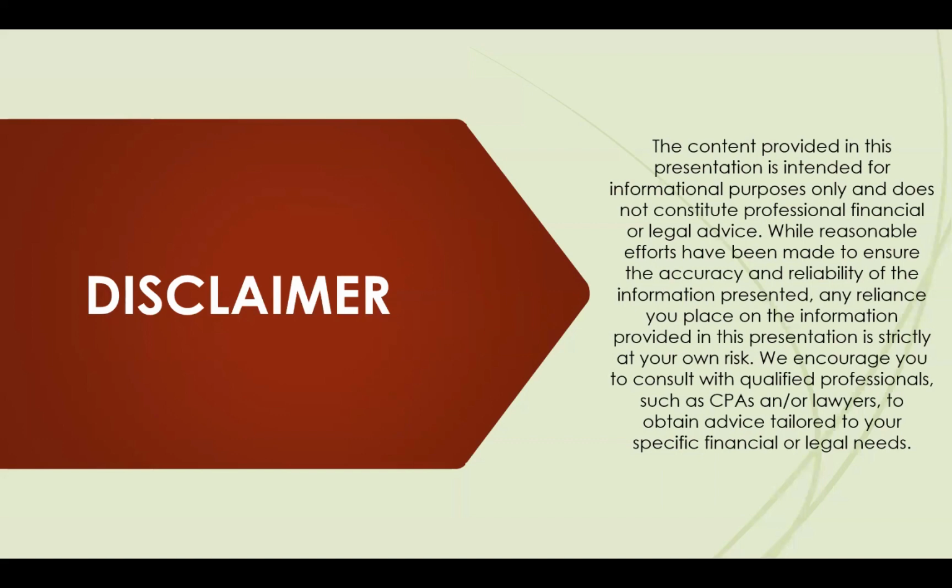As always, we just want to throw up the quick disclaimer. The information that we'll be showing tonight is for informational purposes only. We're not CPAs, we're not attorneys, so definitely seek professional advice if you're going to invest in real estate or anything else.